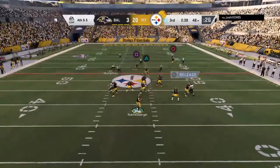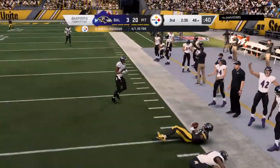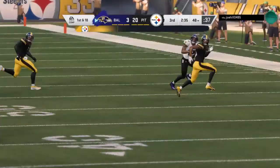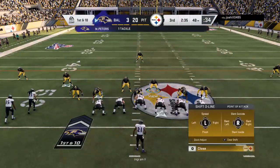Here we go on 4th down with Roethlisberger. That ball caught by the former Toledo Rocket, Deontay Johnson. So certainly an interesting call there to go for it. And that will force a turnover on downs.